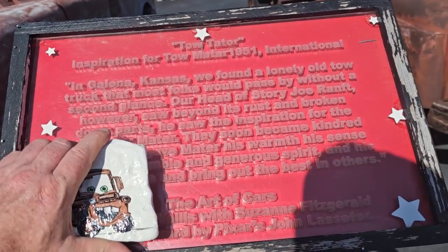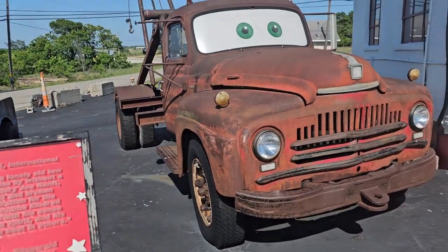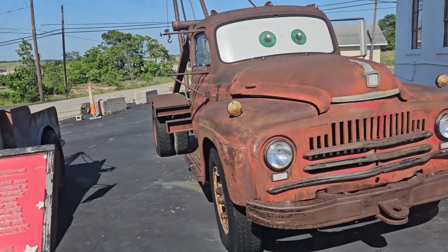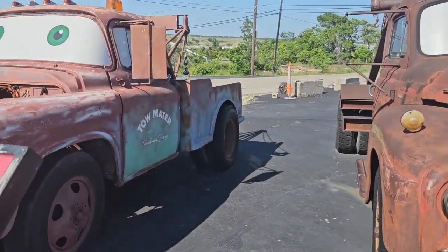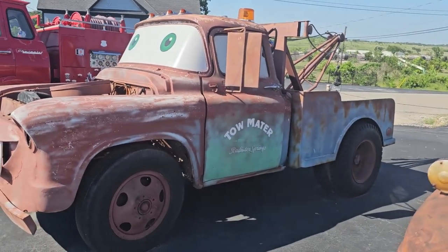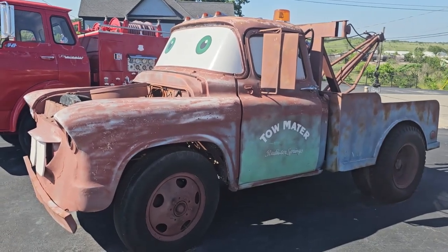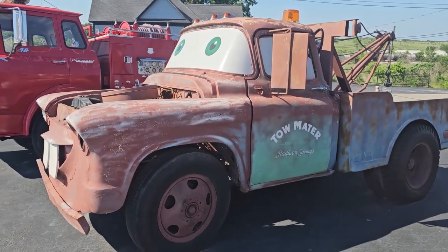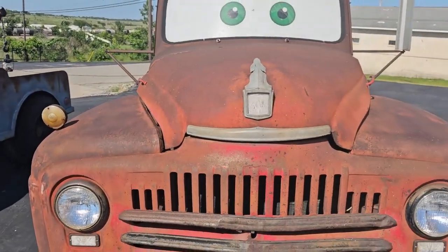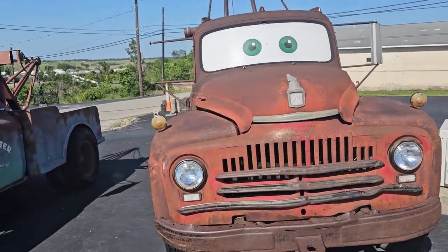So, there you have it. This little tow truck inspired the little truck, Mater, in the movie Cars. And there is the real life Mater, not the animated version of him, but that's him right there. And it was this guy that brought him to life. Isn't that cool?